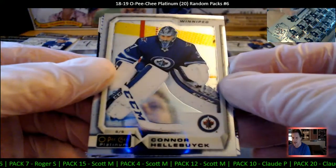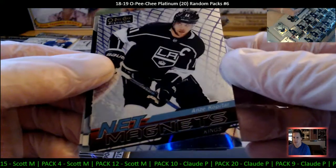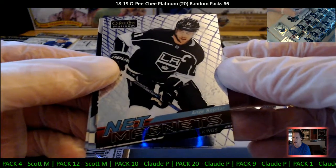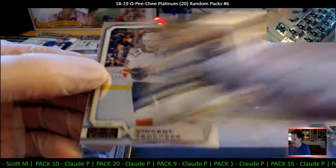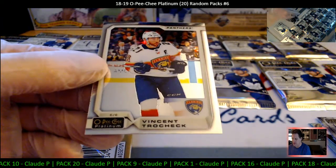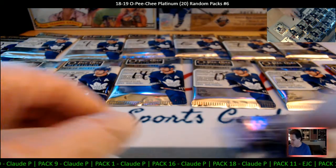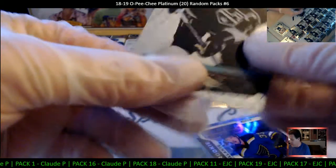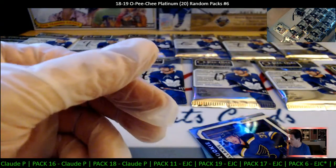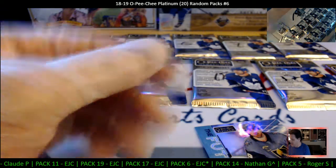Last pack, Connor Hellebuyck. Net Magnets, the Kings, Anze Kopitar, Jordan Kyrou, rookie, there you go, and Vincent Trocheck, for the Panthers. So that's the last pack for Claude P. He did hit the autograph, ladies and gentlemen, so now we're just hunting for those red checkers or, you know, violet pixels, and he actually got a two-hit six pack.